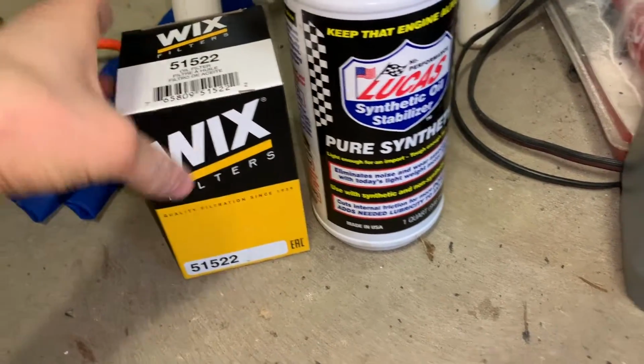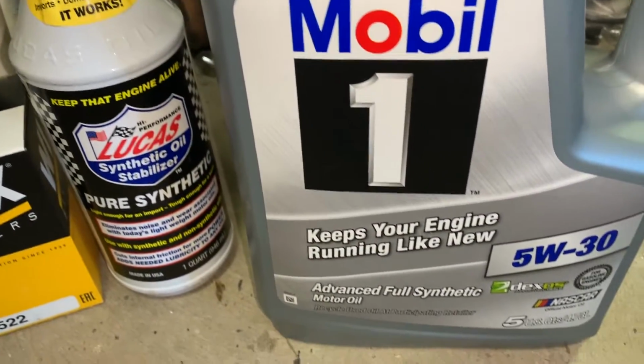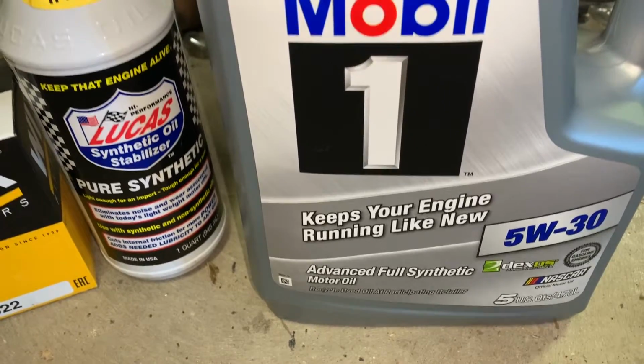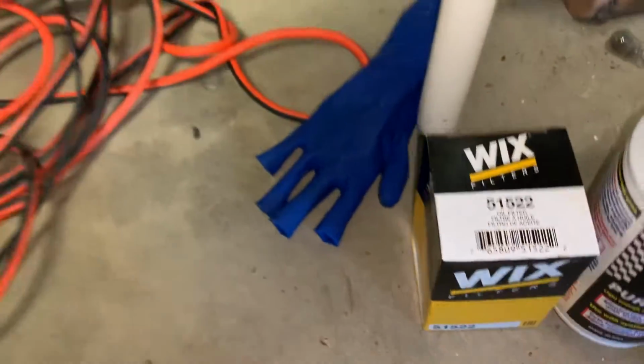So we're gonna do that, but I'm not gonna change it right now because Katie wants to change the oil on it, and I'm gonna wait and let her do it because she's all happy. She likes to do that.